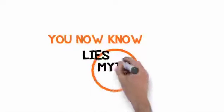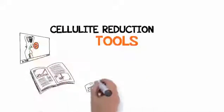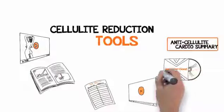On that note, you know the lies, you now know the myths and the scams which surround cellulite. So now it's crystal clear why you haven't been able to get rid of it. But now you know the truth, and now you will get rid of it. Here are your cellulite reduction tools, which you'll have access to in just a few seconds.